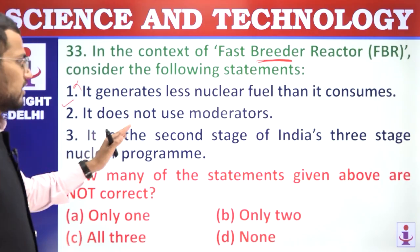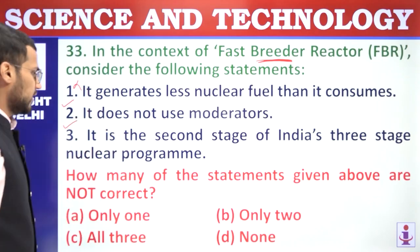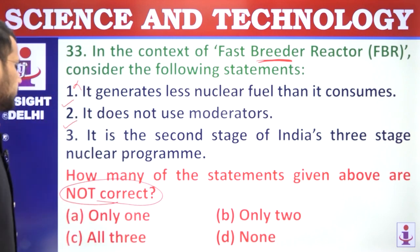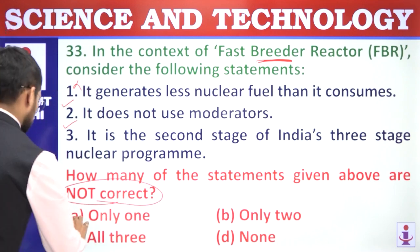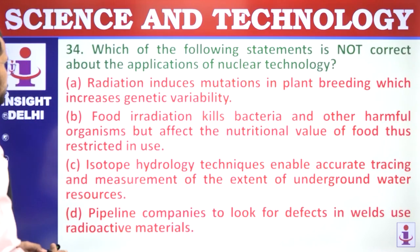Third, it is the second stage of India's three-stage nuclear program. Correct statement. So second and third statements are correct. We are supposed to find out how many statements are not correct. Only one is not correct, and that's why answer is A. 33, answer is A. 34.